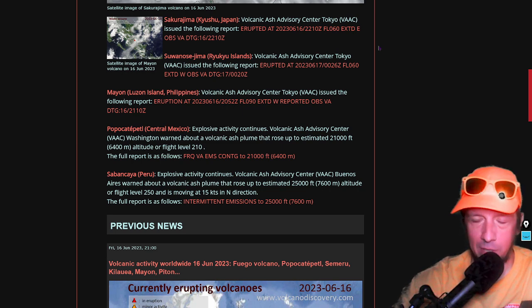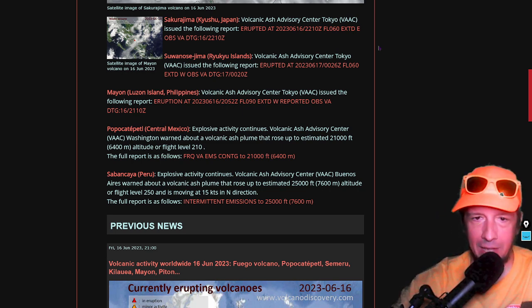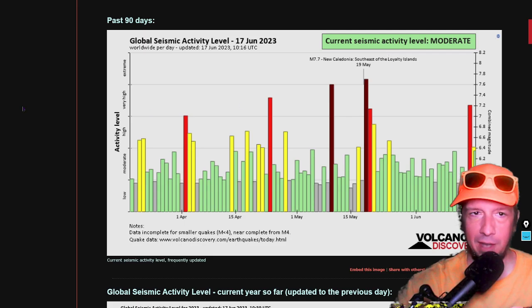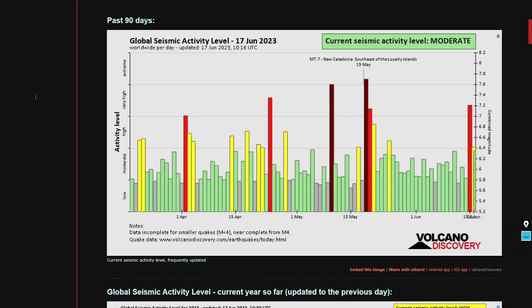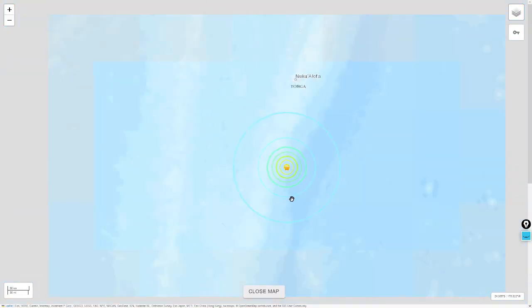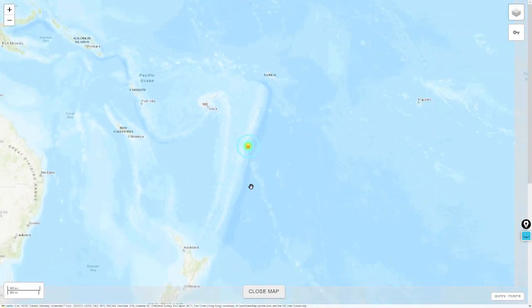Popocatépetl exploding in central Mexico, flight level 210. It's a 21,000-foot ash plume, and a 25,000-foot ash plume over Sabancaya in Peru. It's a flight level 250. And moving on to seismic activity, the largest quake of the past 24 hours was a 6.2. That is a 90-day bar graph from volcanodiscovery.com. There's the largest quake over the past 24 hours between Tonga and New Zealand, the most seismically active portion of the planet.